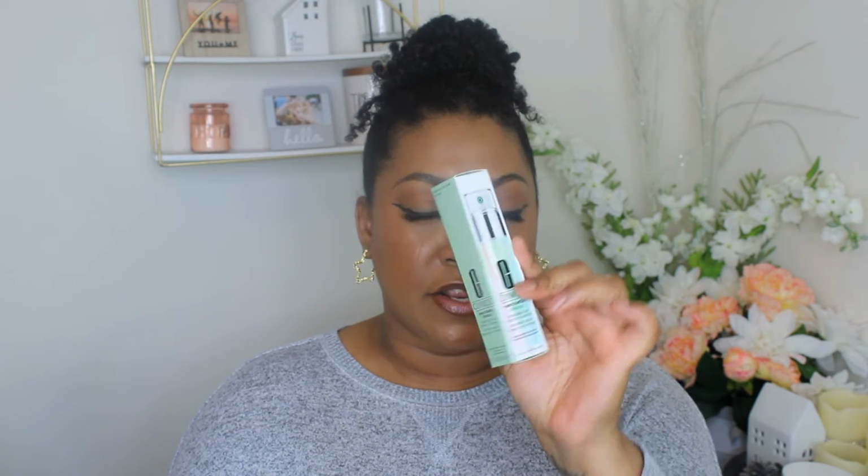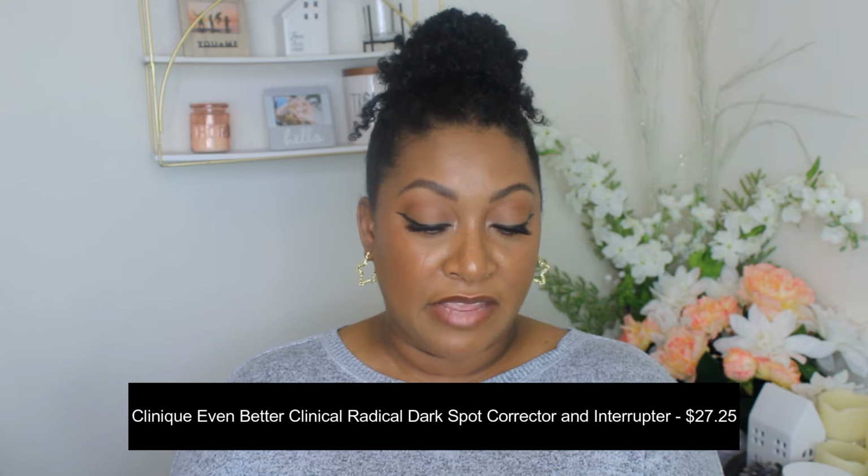Okay, and I think this is the last skincare thing before we jump into makeup. This is the Clinique Even Better Clinical Radical Dark Spot Corrector and Interrupter. I don't know what interrupter means. I don't know what that's supposed to say, but this is supposed to help with uneven skin tone. So I have some hyperpigmentation around my mouth, and I have acne scars remaining on my skin. I have acne-prone skin, so I get acne from time to time, and the scars tend to take a while to go away. I've been using some skincare now that's really been helping, but this says it's a radical dark spot corrector, and this is also very expensive. This was another $50 product, so I think I paid $26.25 for this one.